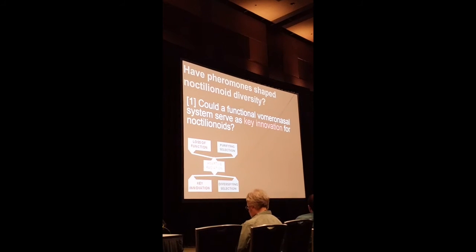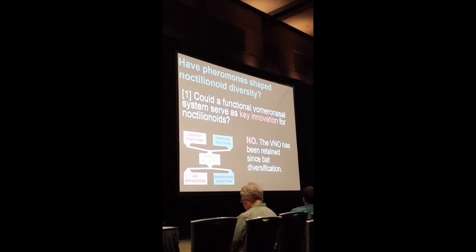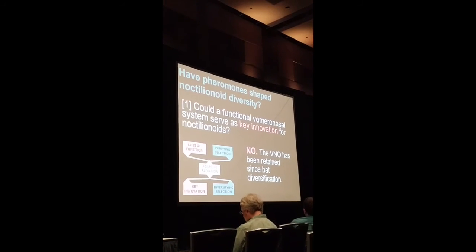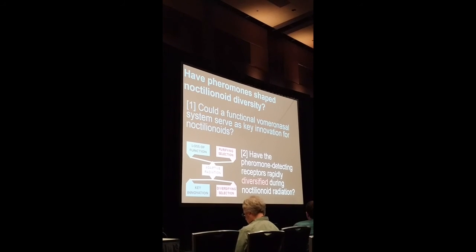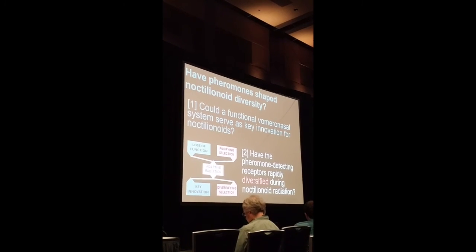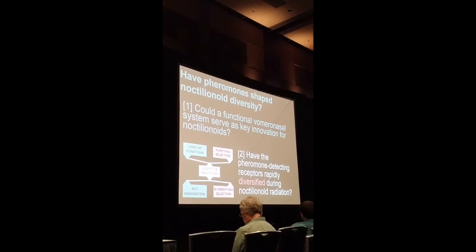So, answering our question: could the vomeronasal system serve as a key innovation? I argue no, because the vomeronasal organ has always been there since the ancestor of all bats. It's just been subsequently lost more recently. Now, just because there hasn't been a regain of the vomeronasal organ doesn't mean that there hasn't been diversifying selection occurring in noctilionoids and their pheromone-detecting receptors.